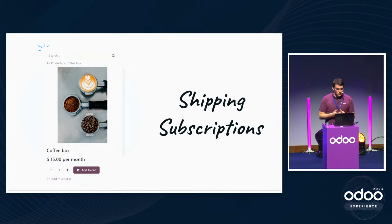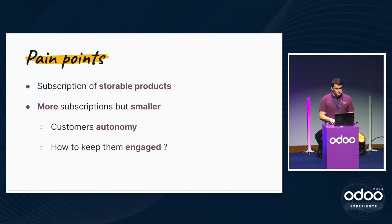So in this case, coffee boxes. Here we now have the possibility to deliver a coffee box every month. Each time there is a new occurrence of the subscription, a new delivery order will be created to say, okay, we have to ship that box.